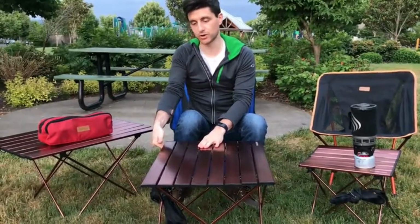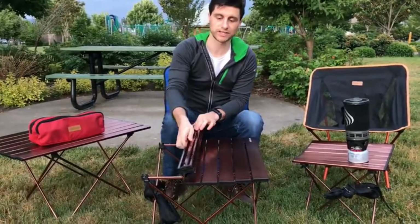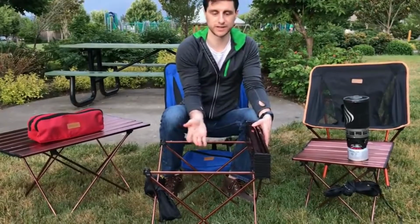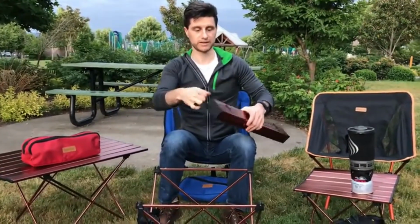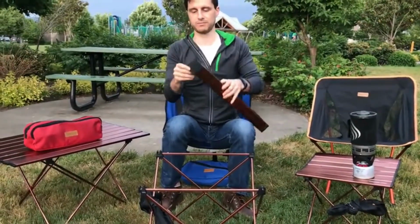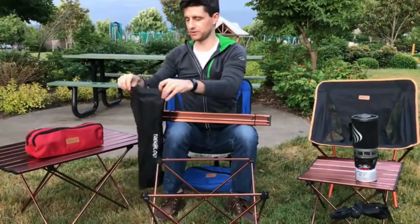Take the outer corner of the table and simply pull it up until this bar is released from these tabs. Now you'll want to fold the table up accordion style, like this, until you get to the other side, and then you'll just lift this side up off the table. Now the elastic band can simply be wrapped around the tabletop. And this can go back into the carrying pouch.